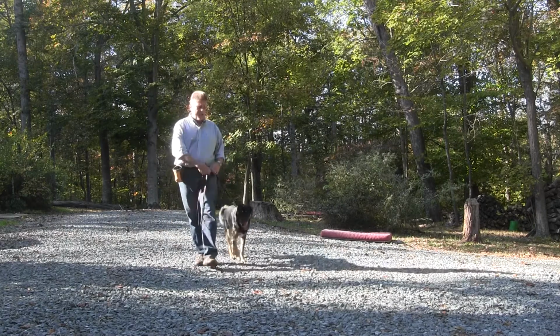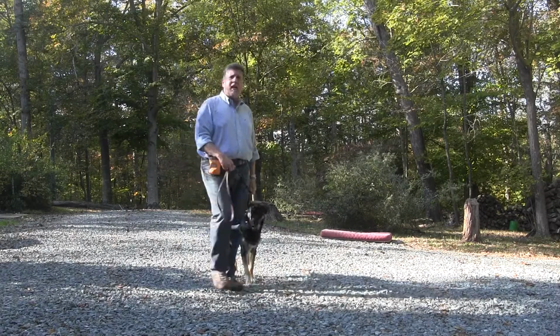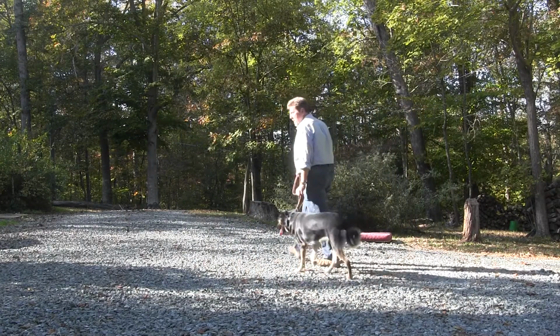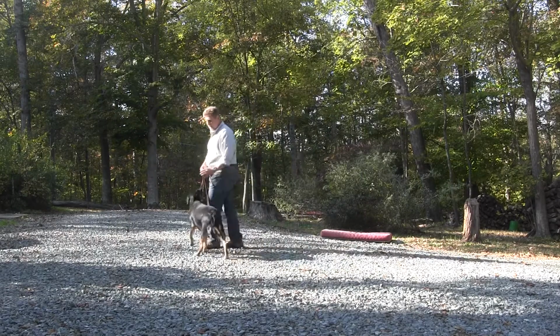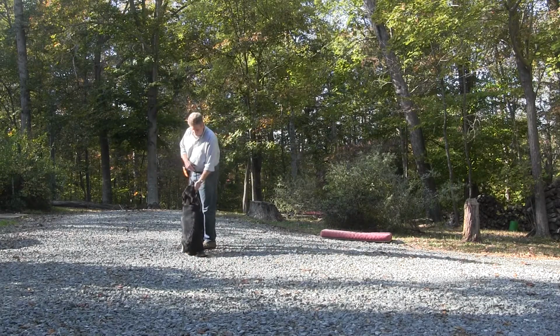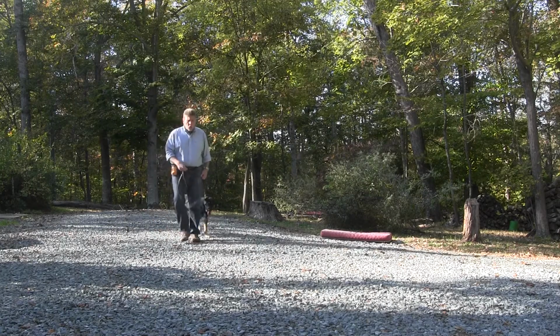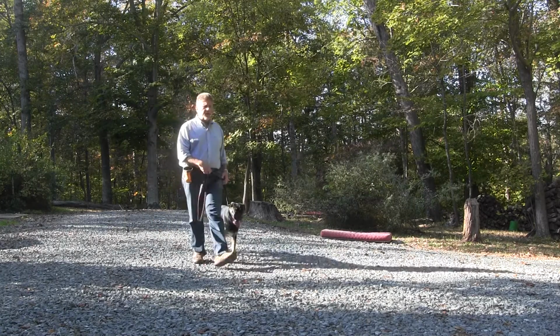How can we help that? We help that by keeping our left hand close and the leash loose, if you can see that, okay? Keep it by our side. Sit. Good girl. Let's go. So we start moving again. Really important to keep her focused.